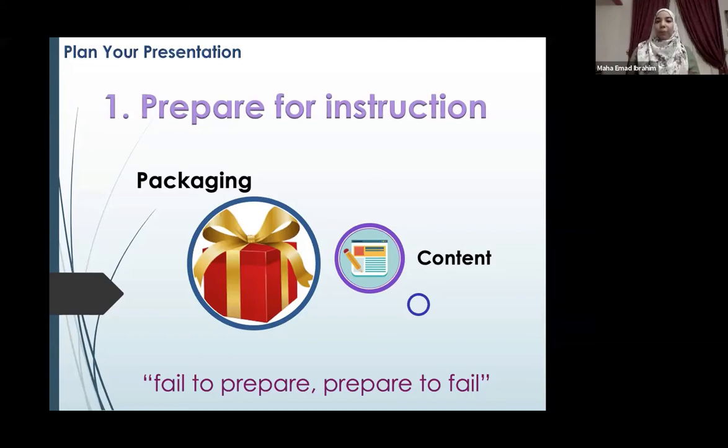So when you prepare a presentation, you prepare the content and you also prepare the packaging. We will also be discussing how we do this packaging of a presentation.